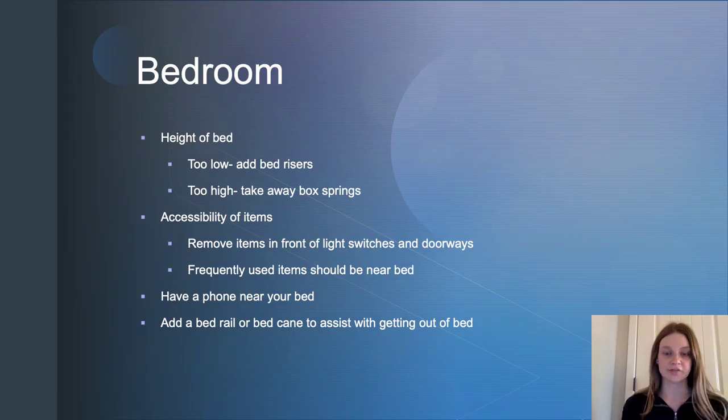Next, address the height of the bed. So if the bed is too low, it can be difficult for them to stand up from a bed that's really low. So to fix that, you could always add bed risers underneath each post of your bed frame.